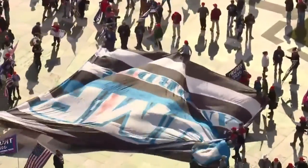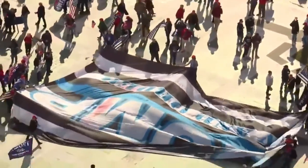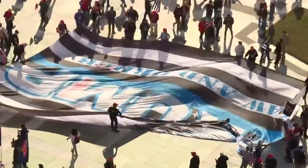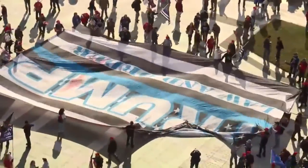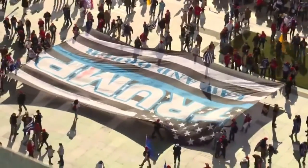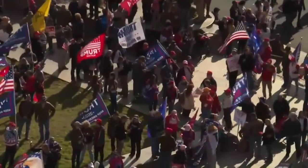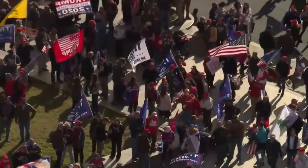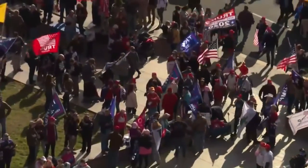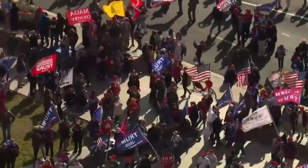One of the organizers for this march, the executive director of Women for America First, said that she is putting her faith in the court system. She wants to see the legal challenges the president's campaign, the president's camp have filed, work their way through the court. Those challenges are challenging the results of the election. Some have claimed that some ballots were not counted properly. Some have disputed the results of the election altogether. The president himself and his campaign have filed multiple legal challenges disputing the results of the election in some states.